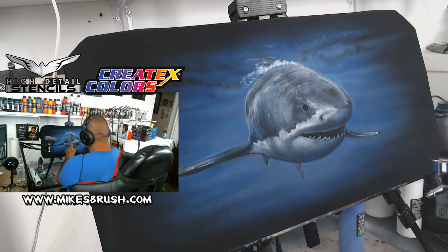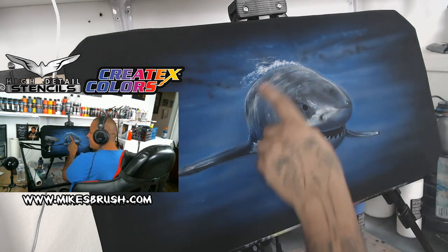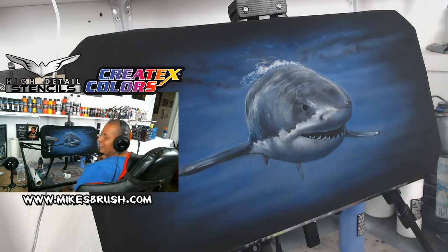Look at that light effect on the shark's back. Yeah, this is pretty dope, not gonna lie.